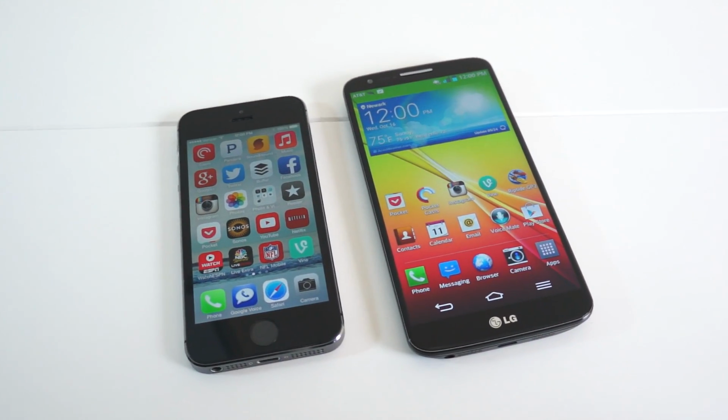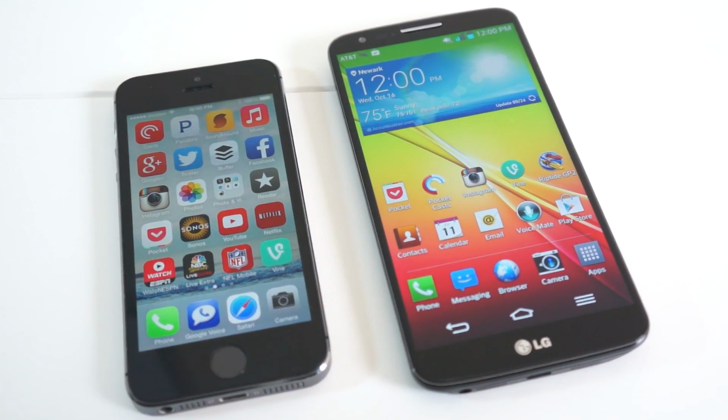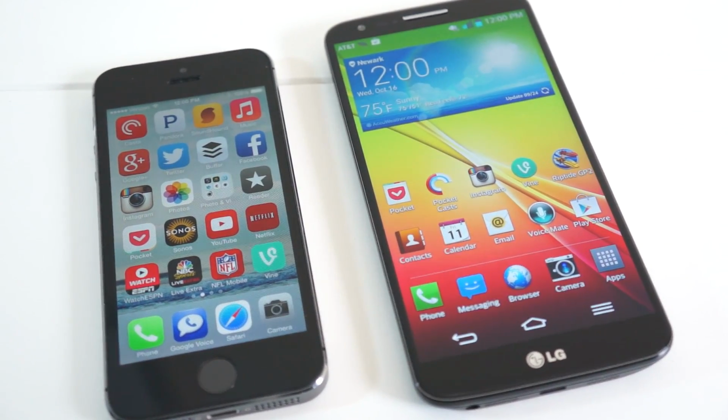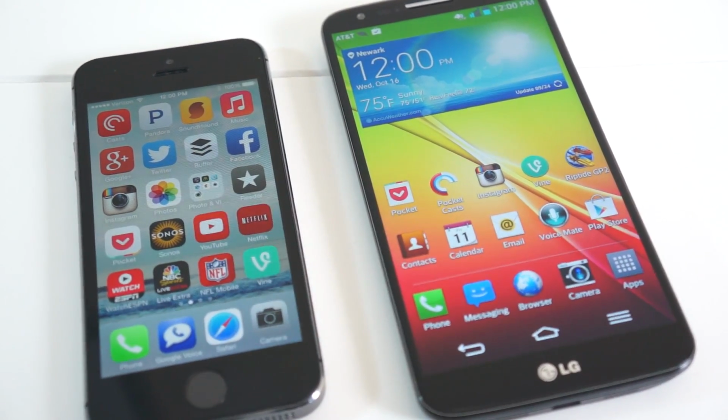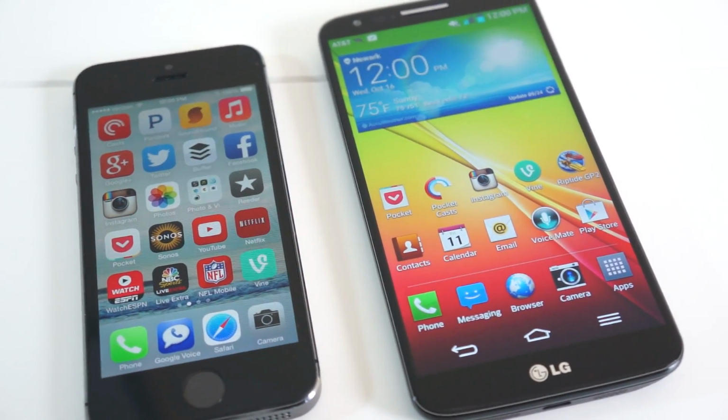LG has struggled to find a phone that resonates with consumers on the same level as its competition. But has the powerful LG G2 managed to fill that spot? I'm Andrew with mobileburn.com, here to compare the G2 to the Apple iPhone 5S.